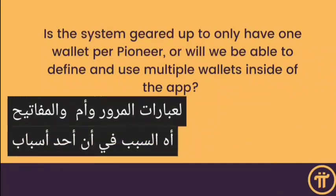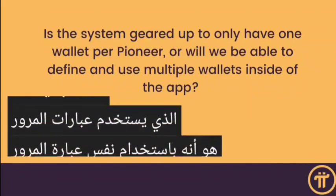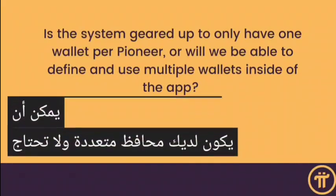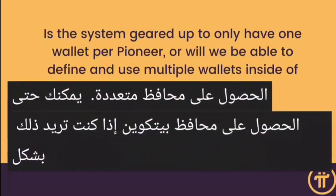One of the reasons we changed to this new system that uses passphrases is because with the same passphrase you can have multiple wallets, and you don't need to have multiple private keys. You can have multiple Pi wallets. You can even have Bitcoin wallets if you want.